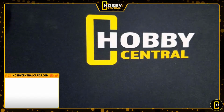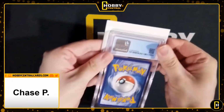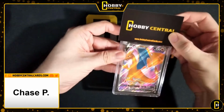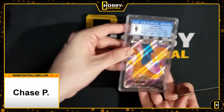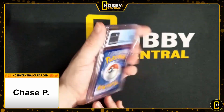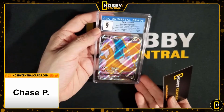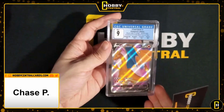Next up, we have Chase P. Chase sent in 3 cards. First up is a Charizard V. And it got a 9, 3 9.5s, and an 8.5 in centering. It is a skewed centering. It's unfortunate because that is 0.5 away from a 9.5. Probably one of the strongest 9s you can get.